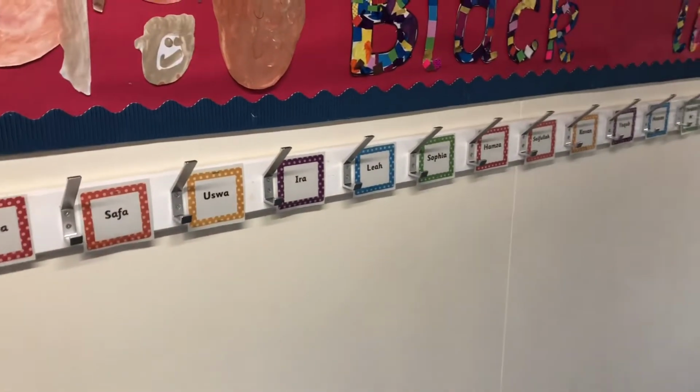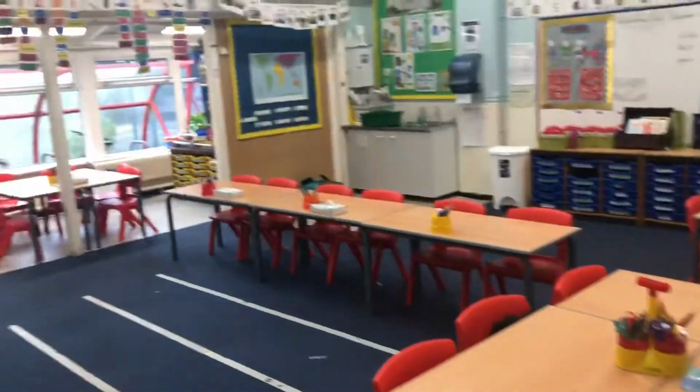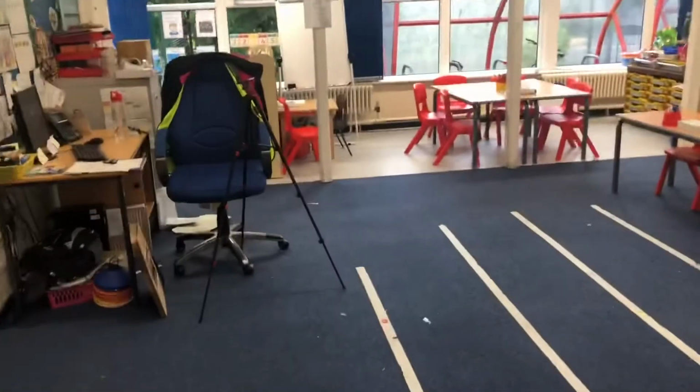So in the morning when the children come to school, they hang up their coats on their pegs, and then they bring their bags into the classroom and put their bags on the tables, and then they go to the sink to wash their hands. We wash our hands at several points throughout the day, just to make sure that we're being as clean as we can, and that obviously we are doing everything we can to keep ourselves clean.